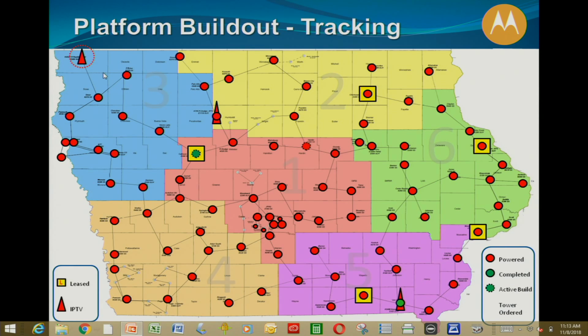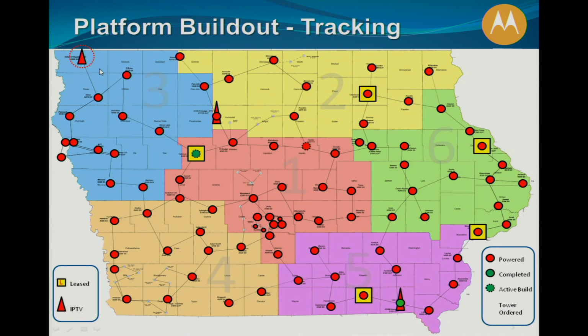And then up north, we have the Rock Rapids site, which hadn't started yet, and we're actually about to start next week. You're about to get snowed on. Yes, yes. Wear boots and heavy clothing.